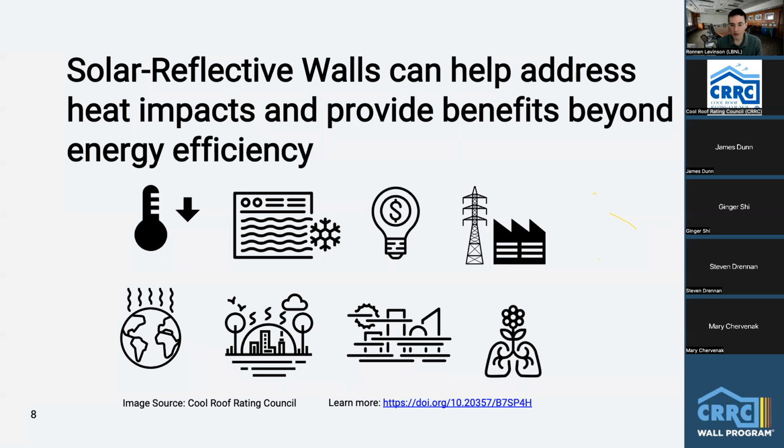It will also, by saving energy, reduce the generation of greenhouse gases. Solar reflective walls will also reduce the outside air temperature simply by having cooler wall surfaces. The cooler the walls, the less heat flow there is from the walls to the air, and thus, in the end, the cooler the air.